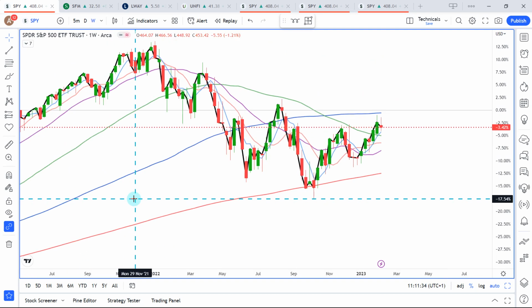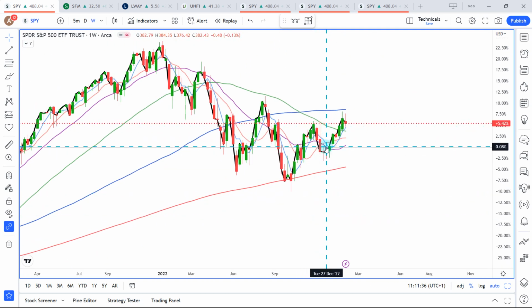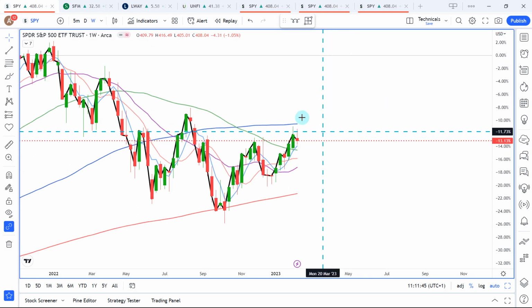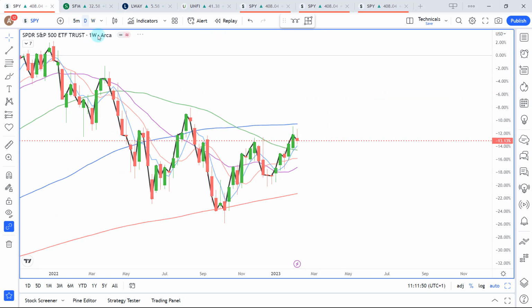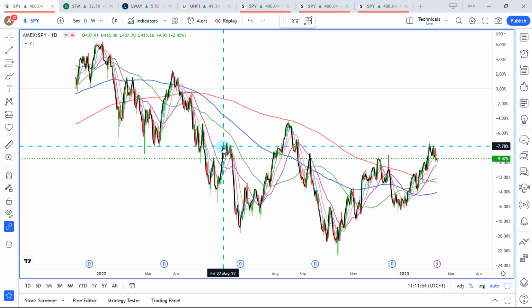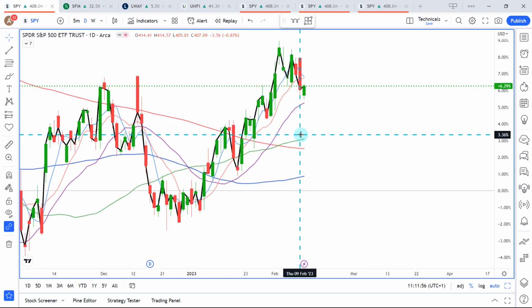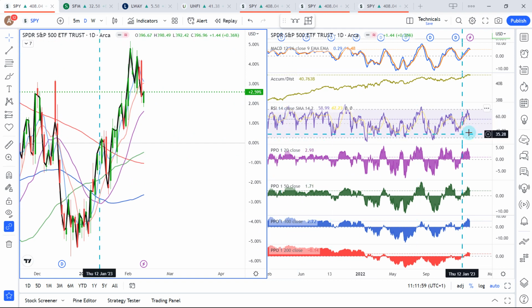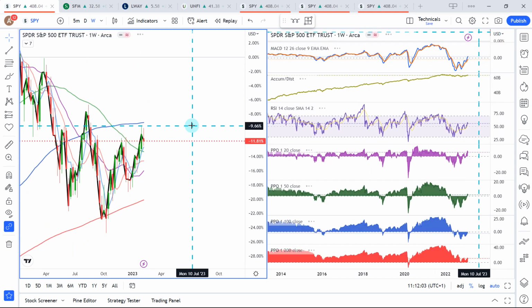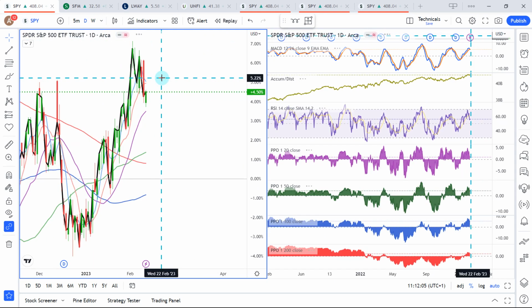Here we have the S&P 500. We've seen a bit of a rally here from this inverse head and shoulders pattern, which is bullish. We did get into some trouble when we approached the blue 100-week moving average, looking at the dailies. Some pullback in development. Maybe the purple 20-day moving average will offer support. We also pulled back here from overbought levels on RSI on the dailies. So it was basically expected.